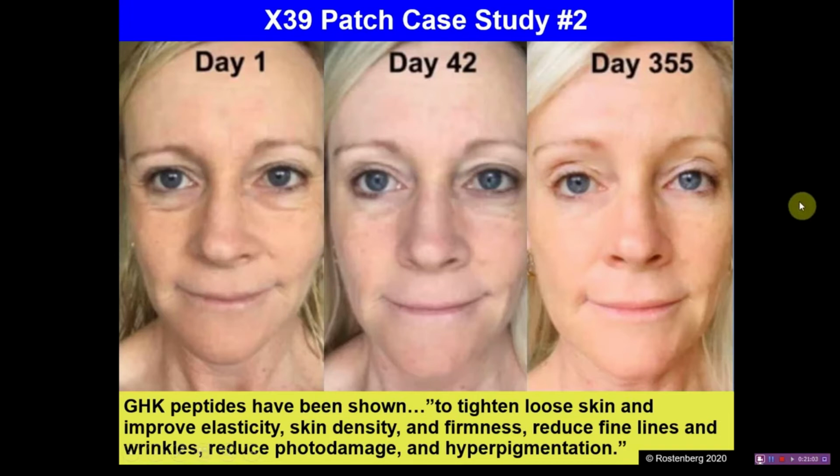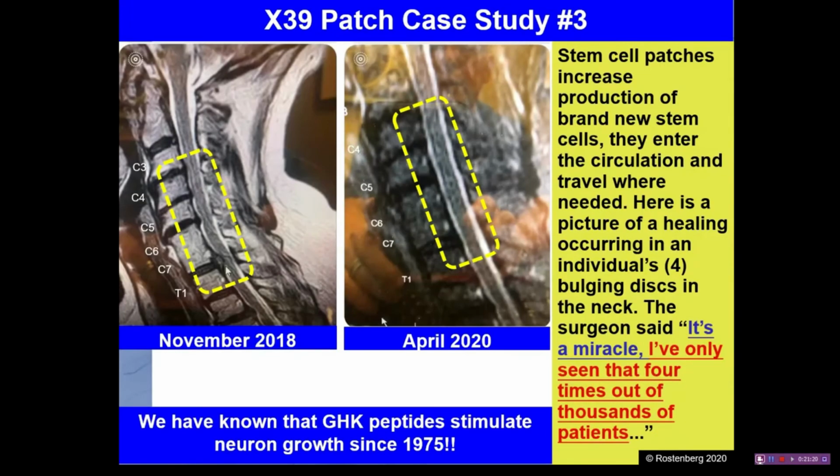So as I go, I'm going to show you a couple more that get a little more, I don't know, what I would say is more profound. So you've seen some hair, you've seen some skin, that's great, doc, blah, blah, blah. But let's see what else profound changes can happen from the GHK peptide pathway, okay?